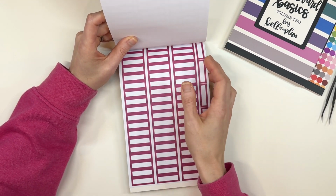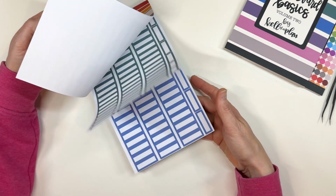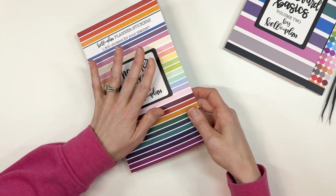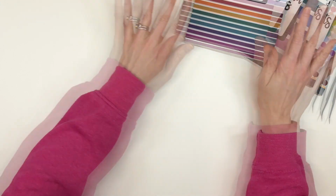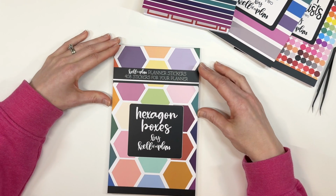It's so pretty. So good. Just your basics. And you guys, you reach for the basics over and over and over again. I've had a ton of people ask me, where do you get functional stickers from? Now Kellofaplan has a million for us to choose from. I'm pretty darn excited about this.